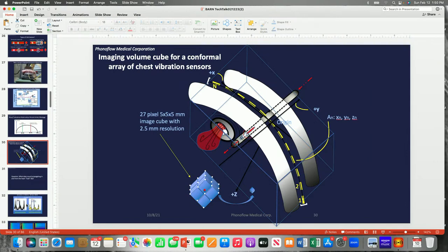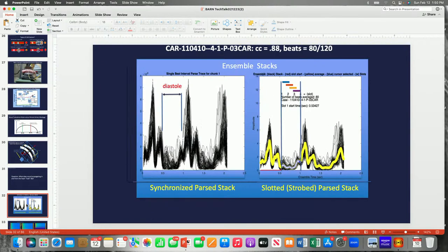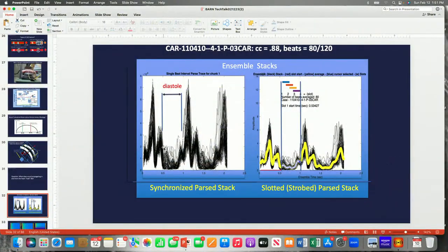Okay, I think we could start to move a little faster here. This is what our data looks like. We record at all 15 sensors. We synchronize all of the heartbeats that we have recorded in 2 minutes. That is, we can stack them right on top of each other. This particular cut has about 90 heartbeats that were synchronized and overlapped.